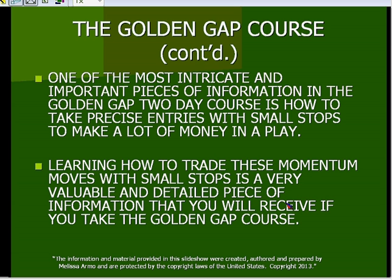One of the most intricate and important pieces of information in the Golden Gap 2-day course is how to take precise entries with small stops to make a lot of money in a play. And learning how to trade these momentum moves with small stops is a very valuable and detailed piece of information that you will receive if you take the Golden Gap course. I've got to tell you that there is just no substitute for precision in trading. There isn't. There just isn't. And the better I become as a trader, the more I realize that these numbers are everything. Everything. I never knew when I made my own system how good it was going to be. It turned out to be. I never knew that. I didn't do this for anyone else but myself. No one else but me.